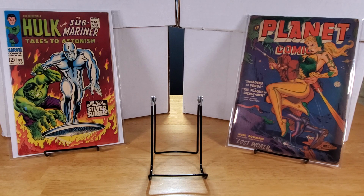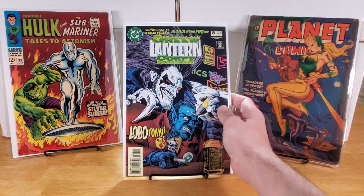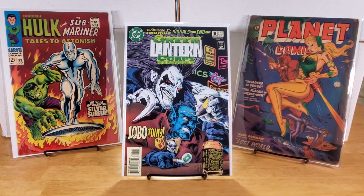I haven't been having a ton of luck at his dollar bins and haven't been spending as much time digging through those, but I did get a few good books out of there this time. We will start out with Green Lantern Corps Quarterly number 8. So this, I guess, is the first cameo of Kyle Rayner as Green Lantern. I haven't read this book, so I don't know where it is. I guess he shows up in a torn magazine page or something like that.